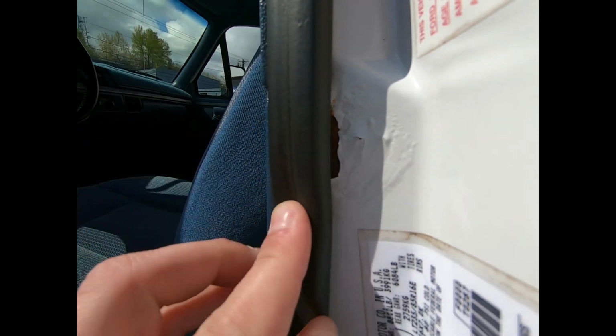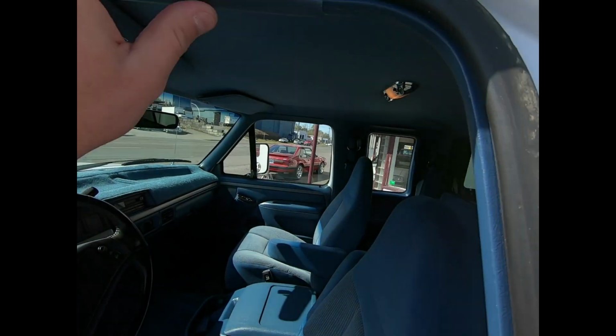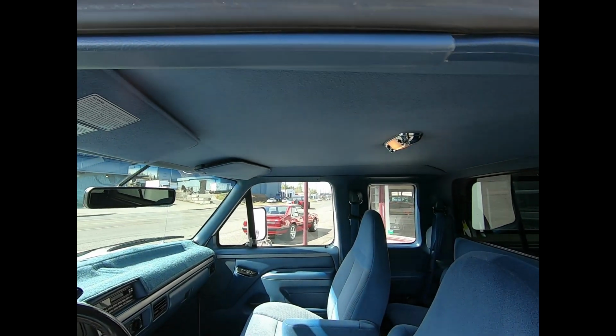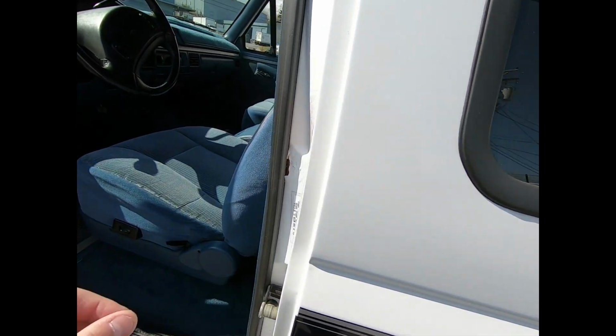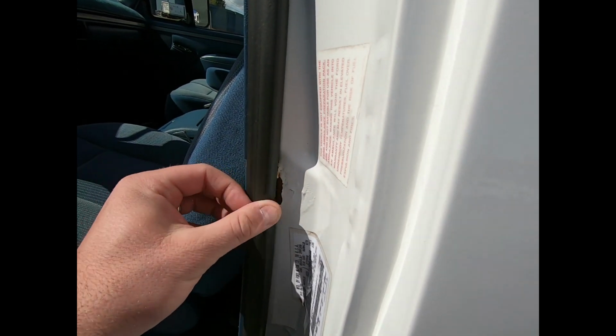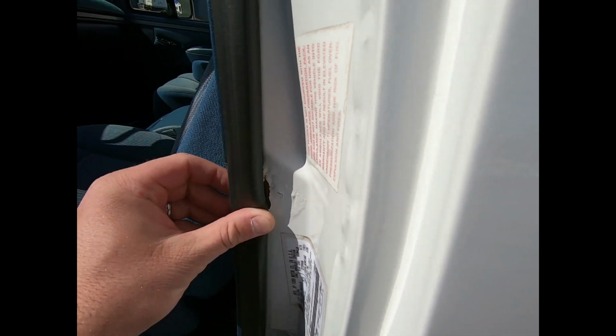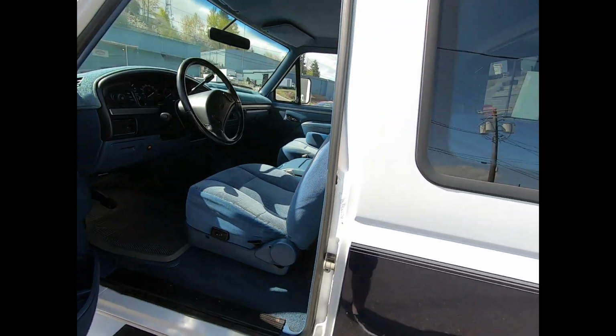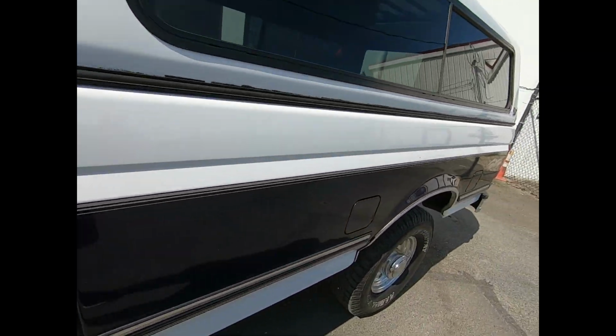Rust, this is the only weird spot. So I got this little spot right here. Okay, I'm just being honest. This is where it is. And I got this up here. That's the only two spots of rust that I have ever seen on this truck, and those are in very weird spots to me. I believe maybe the paint didn't get prepped properly when it got on right there. I don't know. The steel door seals are soft. It's got a little bit of wear, but it's really a nice truck.